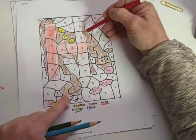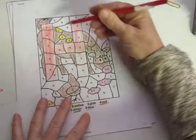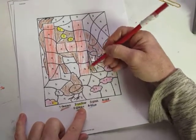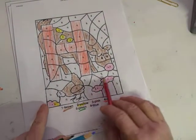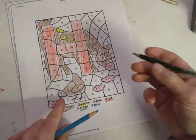It's the letter H. So H as in hand. H as in hen. That looks like a hen. H as in hive. You know, like a beehive that Pooh Bear likes to get his honey out of. Do we see any more 4s? Nope. So our next color is green, which is number 5.